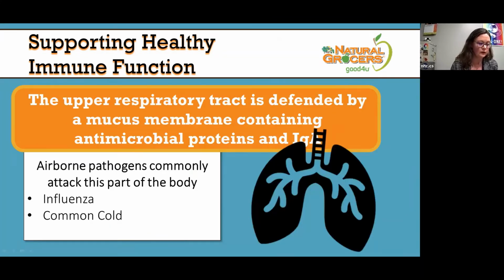All right, so then we want to also think about the linings of our respiratory tract. Before pathogens enter into the body, they have to get through this barrier, right? And the respiratory tract is lined with a mucous membrane that contains antimicrobial proteins and a substance called secretory IgA. Both of those are there to help protect us. So maintaining the health of those linings is important.